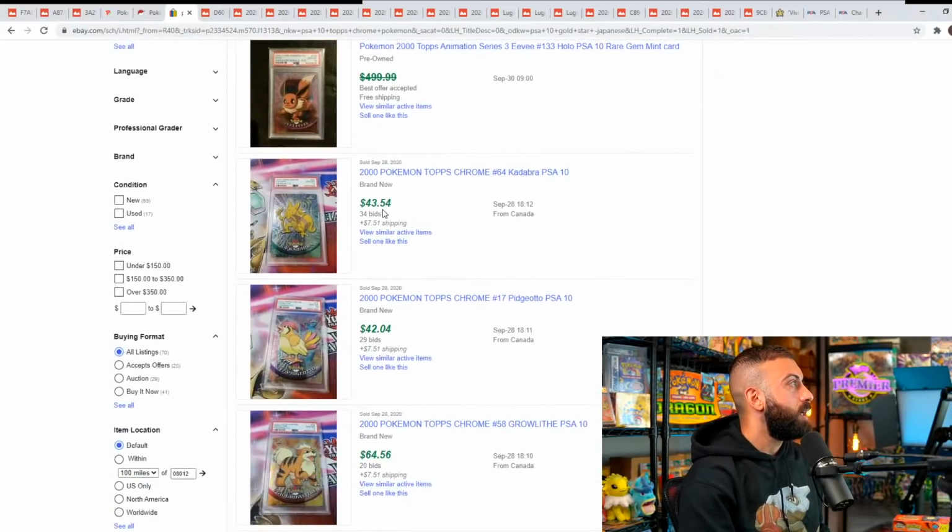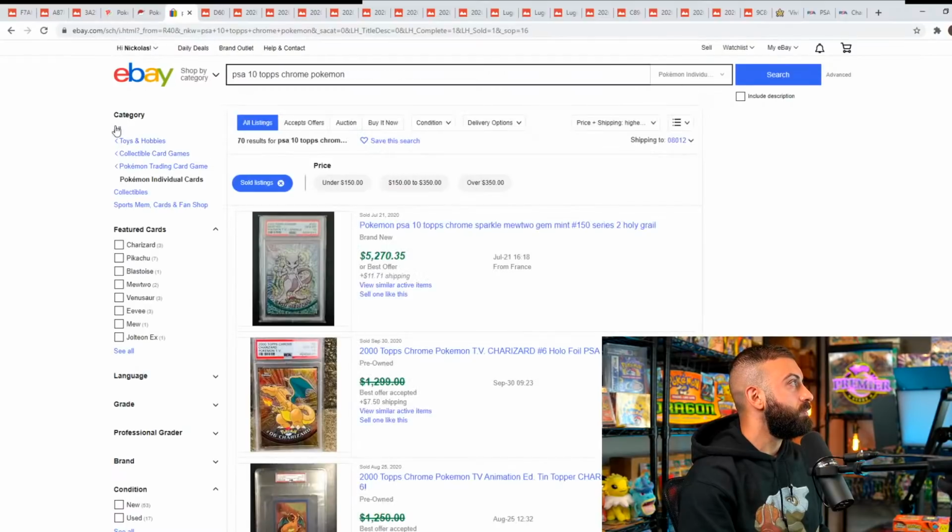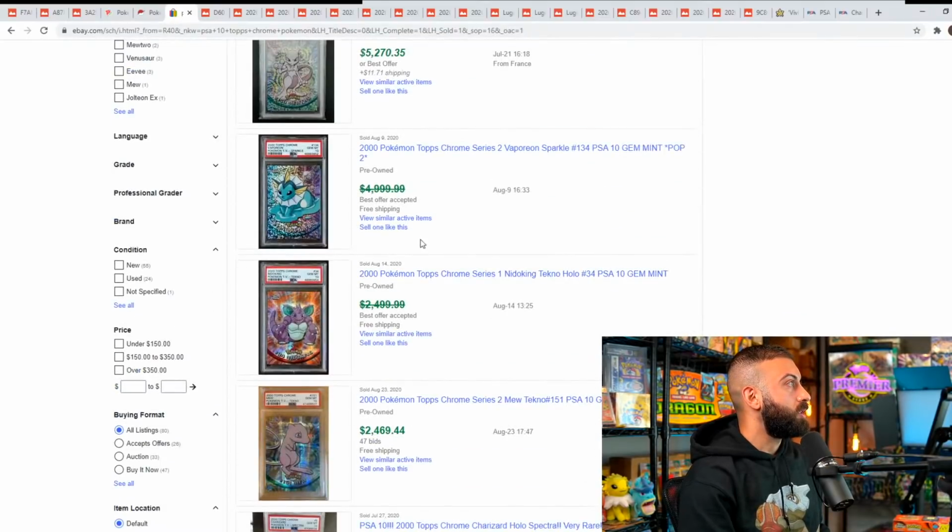Best offer. And if I even go to the highest first, I mean, you can see some cards like these are the Technos, the toughest to find. Check it out. Vaporeon, $5,000 or best offer.